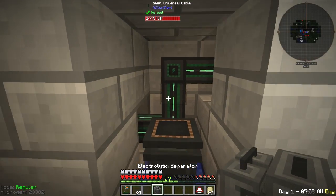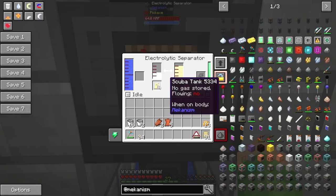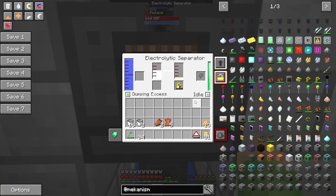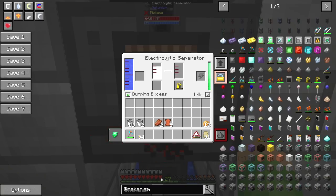Water. Electrolytic separator on there. That's got power. There's no gas stored in there. Why is there no gas stored in... Oh, it's oxygen. Of course it is. Silly Billy. So let's just dump you for the minute. Oh, it's going up. It's actually going up. That's okay then. Right, this is good. That's working. I forgot that. Why would you put hydrogen in a breathing tank? That's just stupid, isn't it?